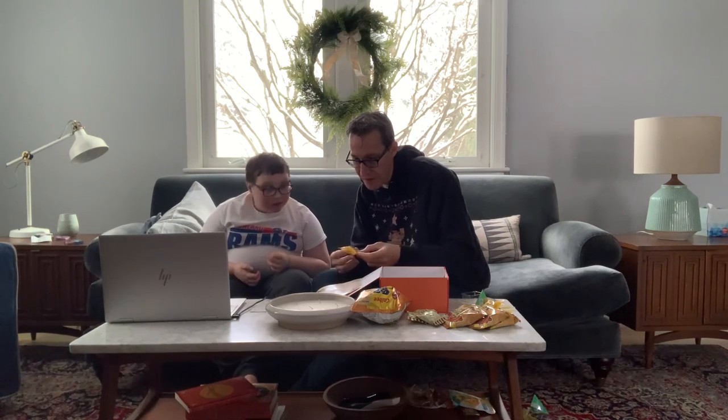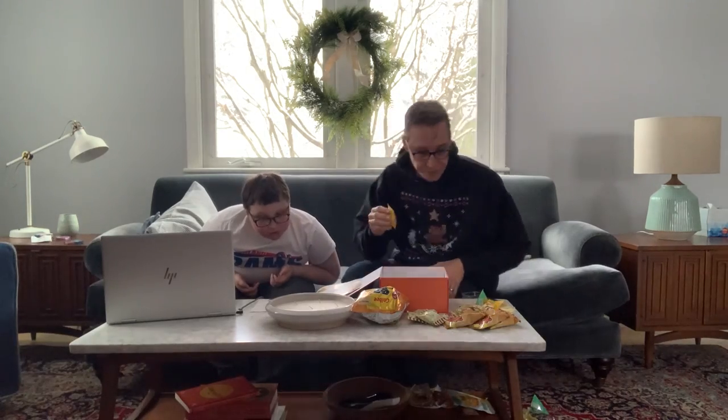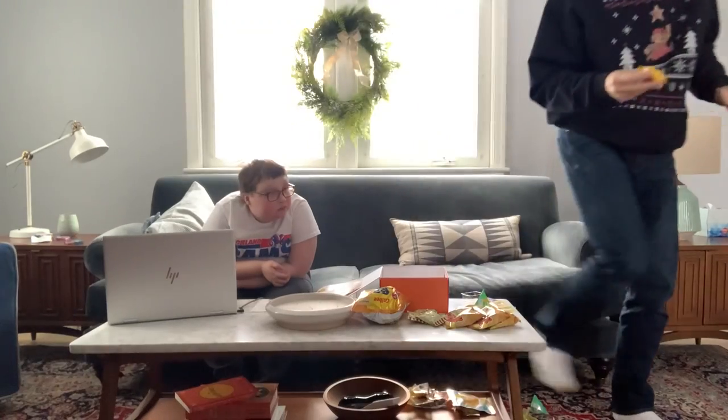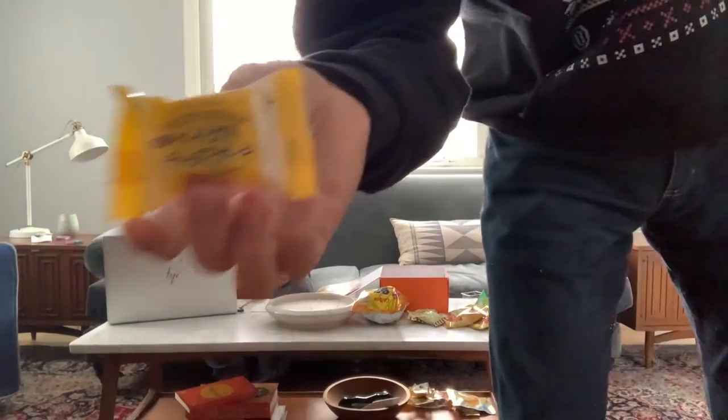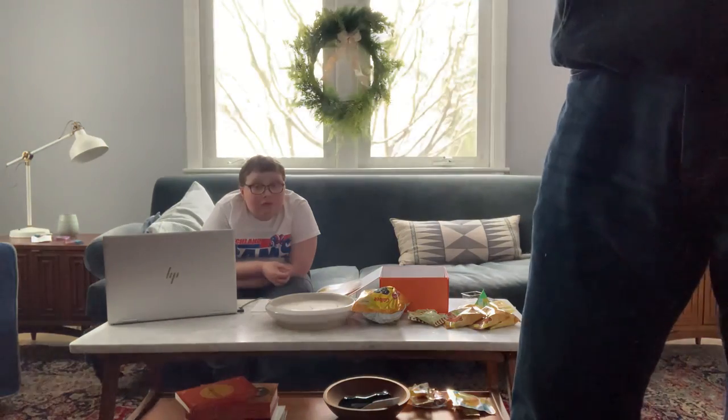This is it. Our package doesn't look like the one that says pictured, but I'll bring it up. Okay, so here's what the package looks like. Okay, and I'll open it.